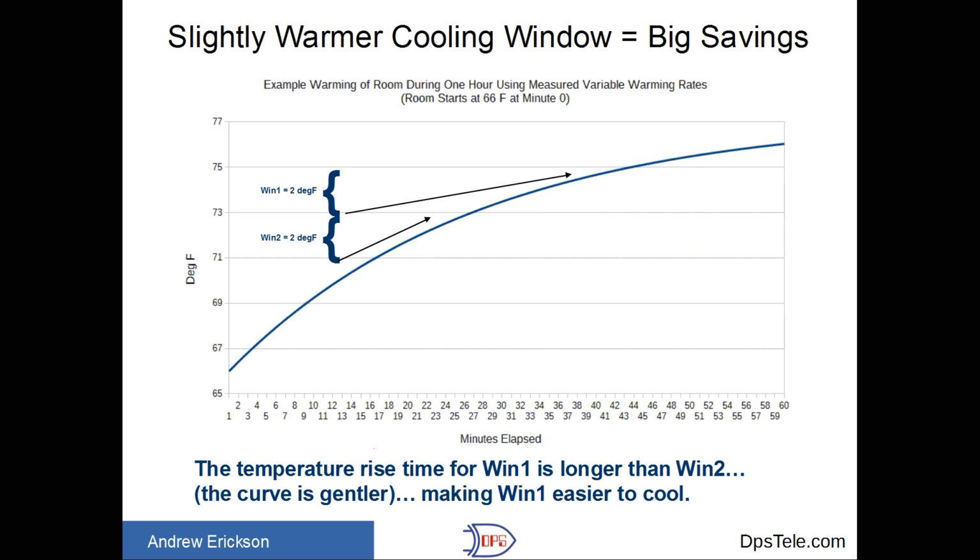This is another version demonstrating the same effect. This is an example of a warming of a room during 1 hour using measured variable warming rates. So the question is, how long is it going to take to rise 2 degrees Fahrenheit? And you can see that when the temperature is lower, when we're down around 71 or 72, it's rising at a faster rate. But the curve starts to level off.